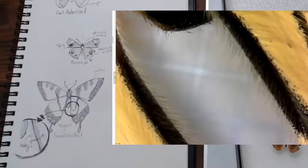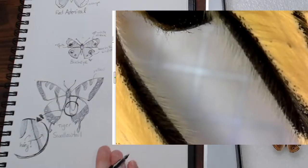Gosh, now I want to go back to my other butterflies, but I want to make sure I leave room on our page for the other species that I've got picked out. So at this point, let's say goodbye to the swallowtail. Bye-bye, friend. And get my microscope out of here. Boop.